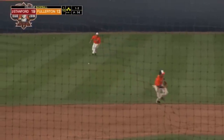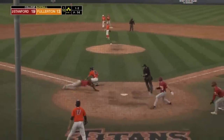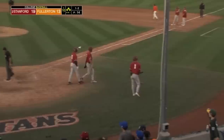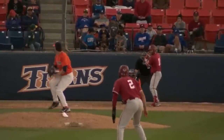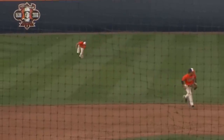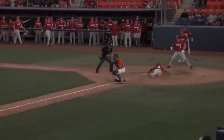Another hard hit ball that goes right through the middle. Scores Moore. And right behind him, Bowser. And Stanford hits Blackjack in the 10th inning with their eighth run of the inning, 21-13 Stanford. I said Baker's Dozen when we were tied at 13 after 9, so I had to say Blackjack.